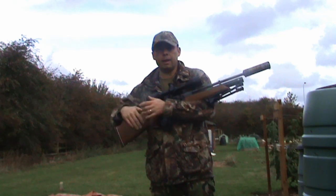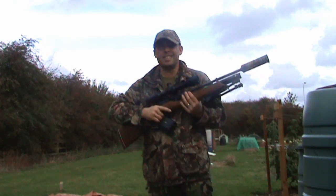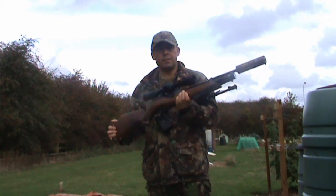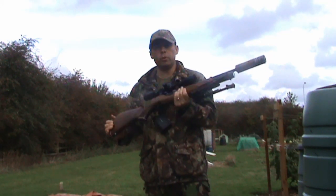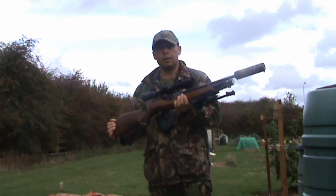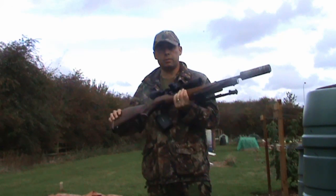I'm back on the allotment today. It's a bit stiller day today. There is a slight breeze, but it's very slight. And today I've decided to bring out my HW100 S with my Twink Mark II silencer and Hawk Sidewinder scope.